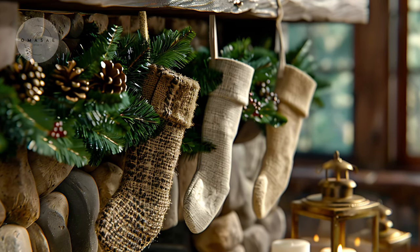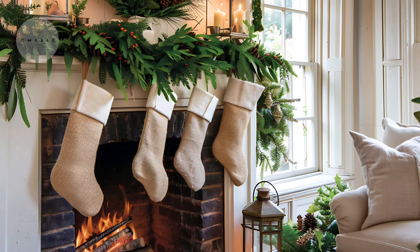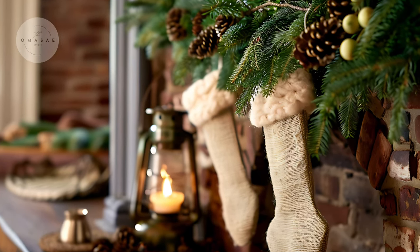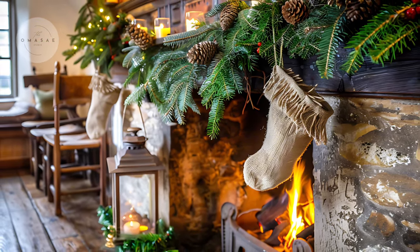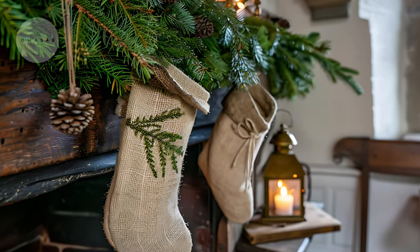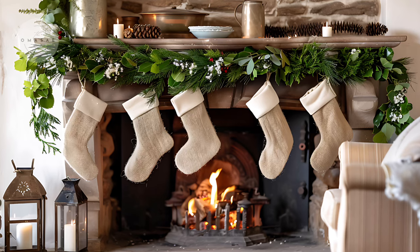The fireplace is often the heart of the home in cottage design, and during Christmas, it becomes the focal point for festive decor. Drape your mantle with fresh garlands made from evergreen branches, pine cones, and berries for a rustic, natural feel. You can also add vintage brass candlesticks or lanterns for a warm, golden glow.